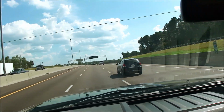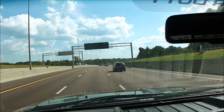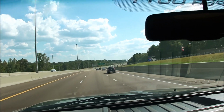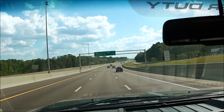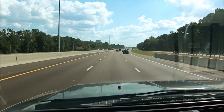So I highly recommend doing that. If you want to fly in, drive this truck home, you can. I would not hesitate to hop in this truck and drive it absolutely anywhere.